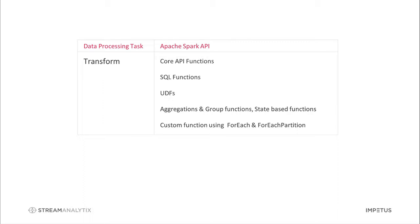Then you have SQL-based functions. Again, the support of SQL in Spark is a tremendous, powerful feature that not just developers appreciate, but even business analysts appreciate, because SQL is a language that a lot of people can connect to and write. So there are 100-plus SQL functions that people can use. Apart from that, you can also create your own user-defined functions, register those, and execute on Spark in a distributed parallel computing fashion.